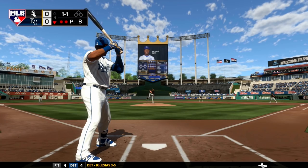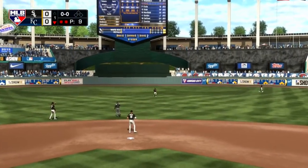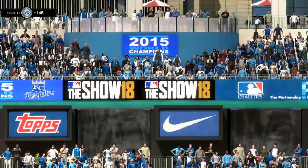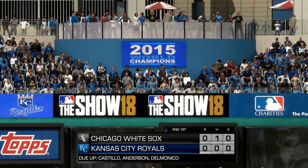Here comes the 1-1 pitch to Perez. That's going to be ripped to center field, but it's going to be right at the center fielder Garcia, and it's retired for out number 3, a 1-2-3 inning from Miguel Gonzalez, and at the end of 1 inning, it is still all knotted up at nothing.